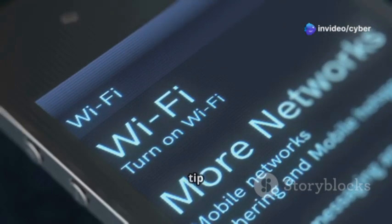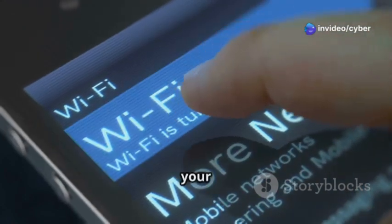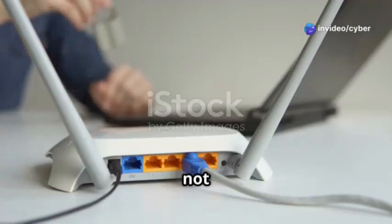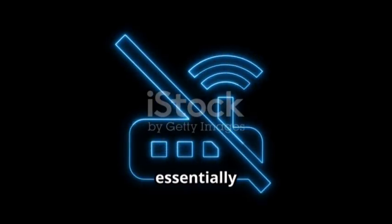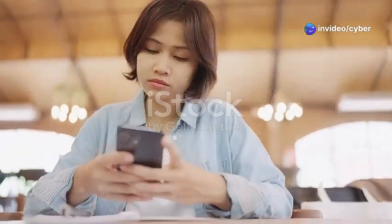So, here's a pro tip: disable WPS on your router right away. Seriously, it's not worth the risk. Just log into your router, find the WPS setting and disable it. By disabling WPS, you're essentially removing a huge vulnerability from your Wi-Fi network.